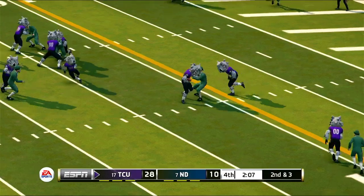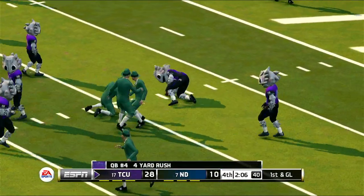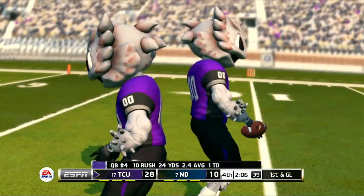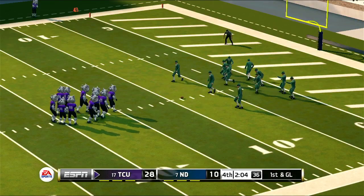Scrambling around. Very good tackle in space. Gain of 4 yards. It's first down, and they'll be looking for 6 points here.